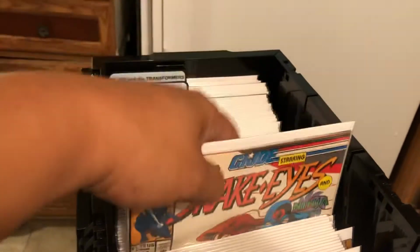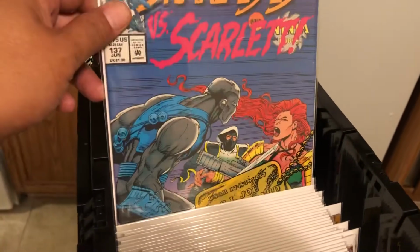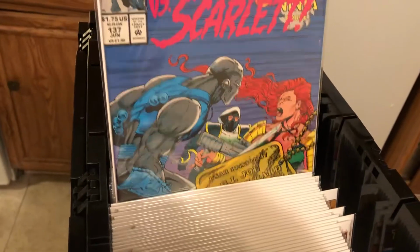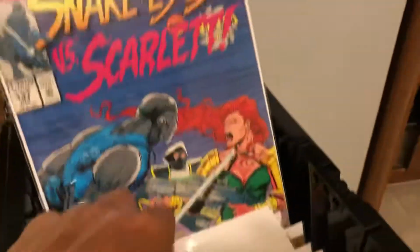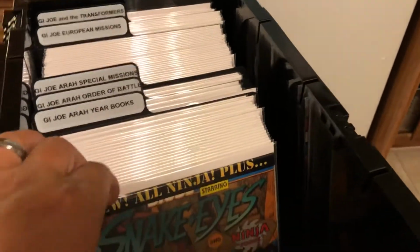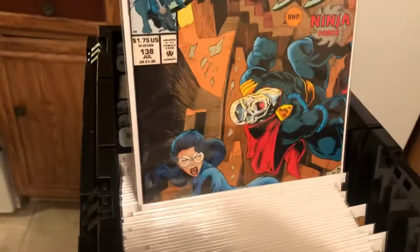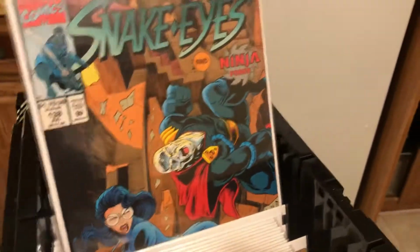Scarlet uniform. Figure wasn't so great. This is 137. That's Snake Eyes versus Scarlet. That's another one. Yep, so one's bagged and one isn't. Let's see. That's another bagged one. Card. Another one that's open, so I can read that one. 138. We're getting there, and this is. Sorry for jiggling the camera there.